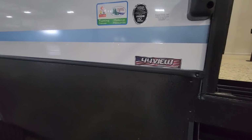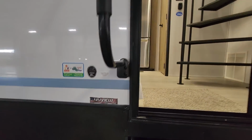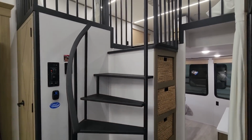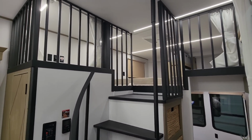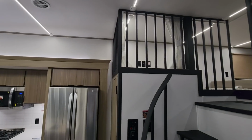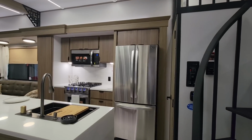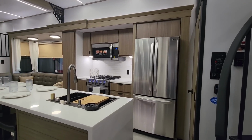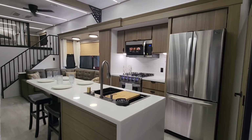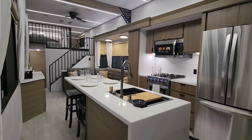Okay, so we're going to go ahead and hop inside this 2025 44 View from the folks over at Salem. Okay, so as we step inside the 44 View, you're going to see this beautiful spiral staircase. They're kind of the ones that pioneered this. I love it because it takes up such a small footprint, but it gives you really easy and safe access to the loft area. As we pan around to the left, you can really see that they've updated the interior of this unit, especially with that waterfall edge that comes off of the solid surface countertop here in the kitchen.